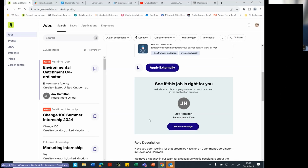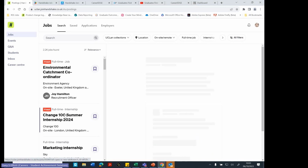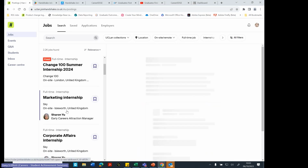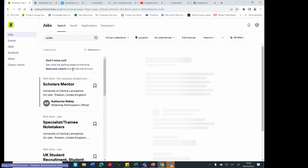Sometimes they allow video calls with them as well. That's rarer, but it is sometimes possible to do a 15-minute video chat if you're confident enough to do that. Some jobs say apply externally, and that means you'll be applying on a form for the employer outside of Handshake. But there will be some jobs where it says to apply. Most of them are probably going to be external, but there will be jobs, especially the jobs that are listed from UCLan. So let's go and have a look at some of the UCLan roles.